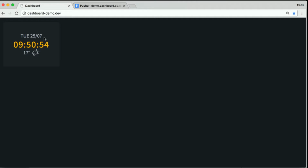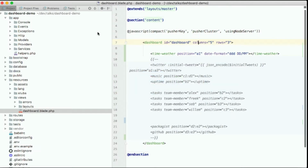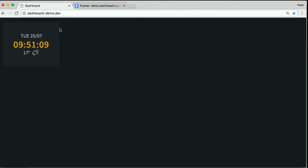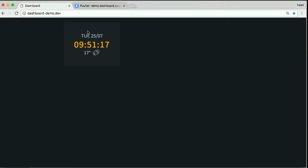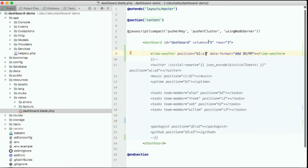So you should think of the dashboard as an Excel grid, where each row has a number and each column has a letter. So A1 is in the top left corner. If I want to move it up a little, I'm doing B1. Cool. If I want to make it a little bit bigger, then I can also use a range. So now it's a little bit wider. I hope you can see that a little bit. The background is a little bit different.